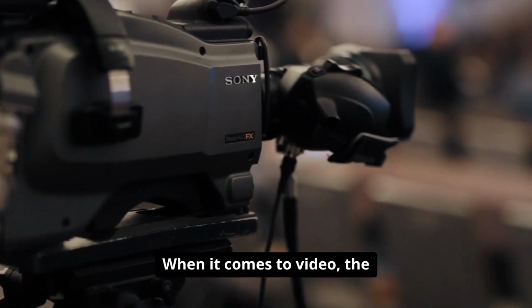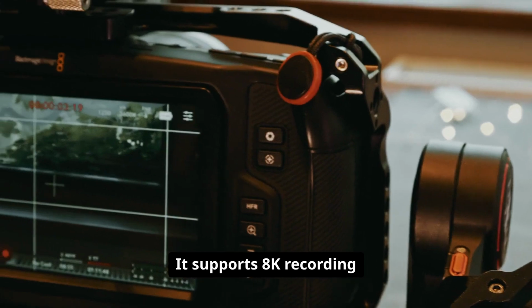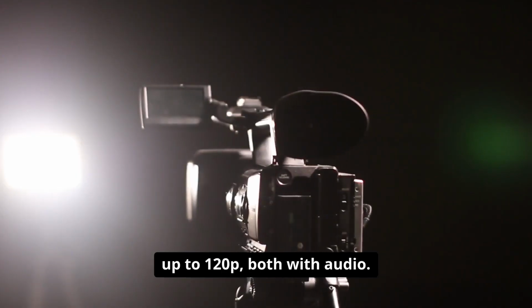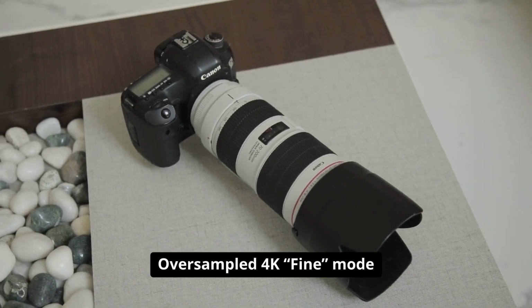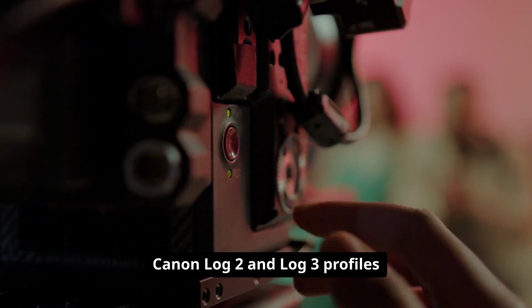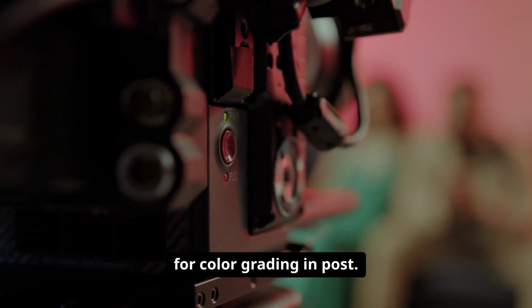When it comes to video, the EOS R5 Mark II is a powerhouse. It supports 8K recording in Canon Light RAW at up to 60 frames per second and 4K up to 120p, both with audio. Oversampled 4K Fine Mode leverages the full 8K sensor for razor-sharp detail, while Canon Log 2 and Log 3 profiles provide unmatched flexibility for color grading in post.